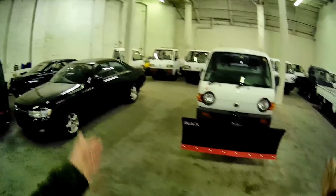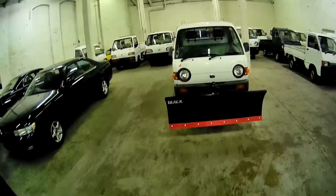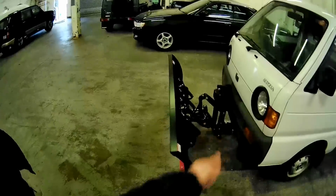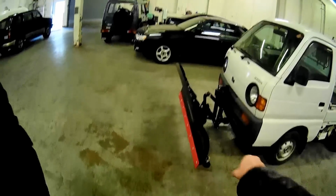Yeah, but sometimes a bigger one is nice, depending on what driveway you have. Exactly, I like it. That's only 1,500, huh? And that comes with everything, all the controls. Exactly, and all you need is a 2-inch receiver in the front.